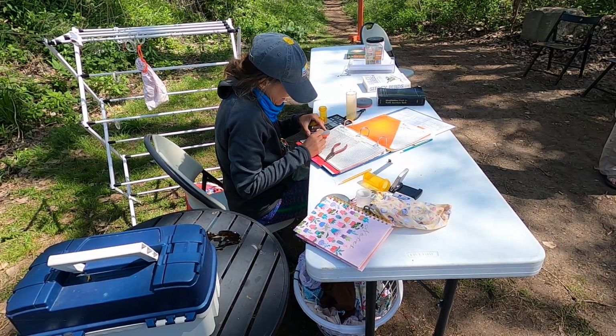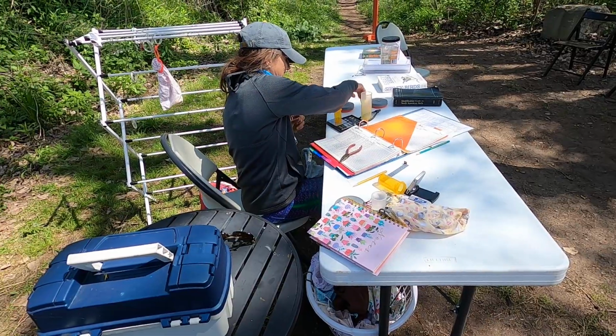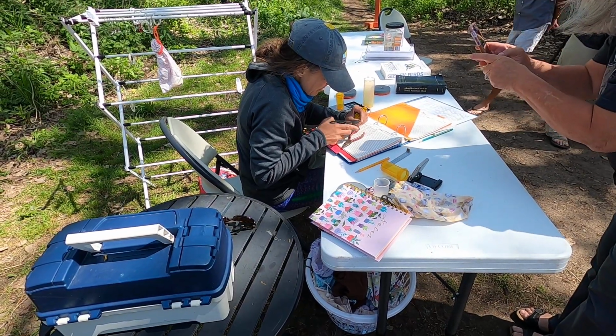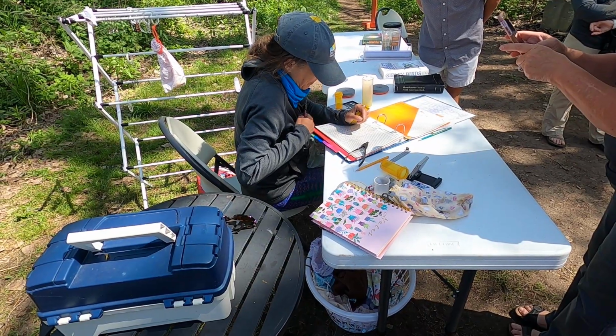Is it permissible to walk closer and take a picture? Absolutely. Yeah. Oh, okay. Thank you. I've never seen this. We live in California and it's just amazing to me.